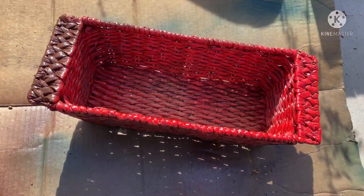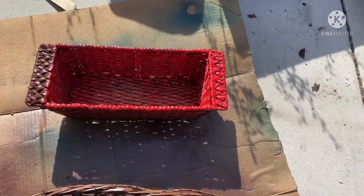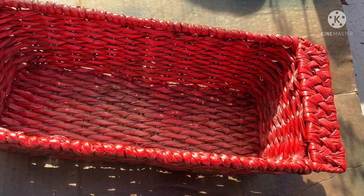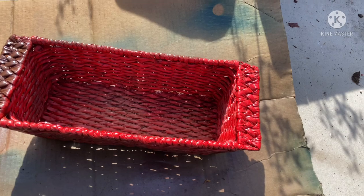Okay, I'll be back. Okay guys, I decided to add this other basket of mine I found in my garage. It was red before, so I'm spraying it brown so it will match with this one. I will add the succulents from the Next Gardener as well. This is the way to spray, easy.